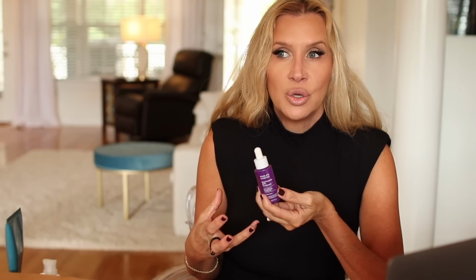Now, do I use every one of these every day? Heck no. I am not someone who loves the active skincare. I'm not someone who uses 15 products. I just kind of look at my skin. What does it need? You know what I mean? So this is something, though, that I do use, I would say, almost every day. And I like it. It's probably almost gone because I've used this a lot.